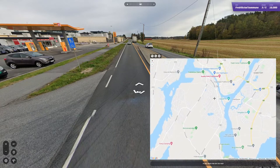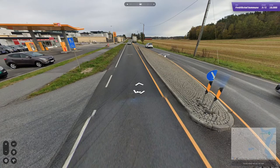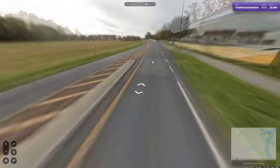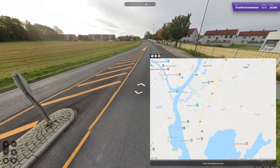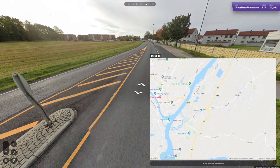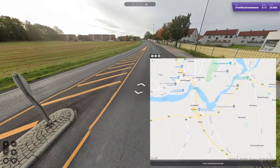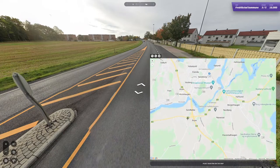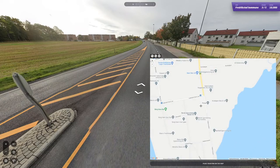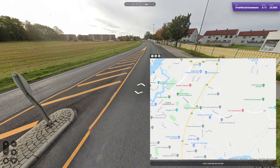No. Right, we need some more guidance. Let's move south. We're on the 22, that's helpful. So 22 starts out here. So that's sort of Sellebakk. And then we are in Sarpsborg, so it has to be somewhere. Lieutenant Dunn's Road.